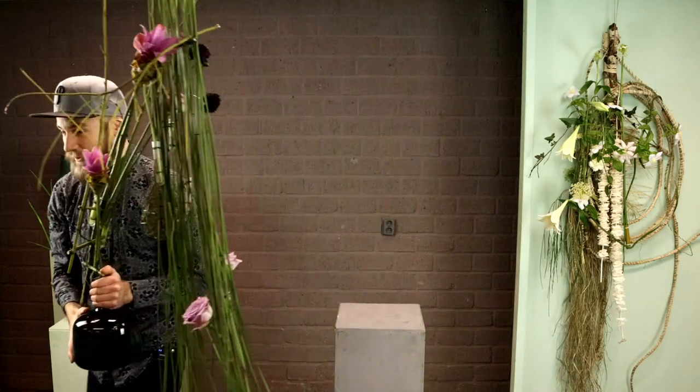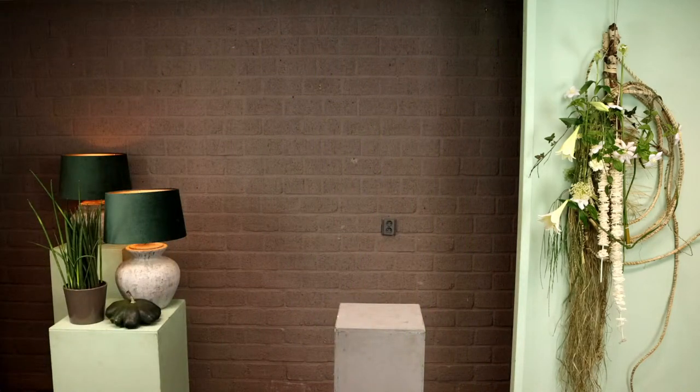And then we have Claudia Tararache from all the way from Romania. And she also has made a beautiful work. We need two pillars for this one. Yes. Could you maybe arrange the second pillar, Angelica?